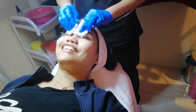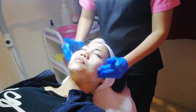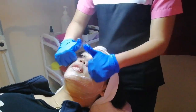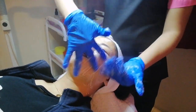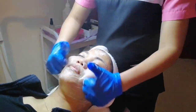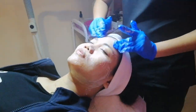In these steps, toning with refreshing toner with steam cells. Ayan, may steam cells pa yan dyan. Nakapokus sa mukha ko yan. With a little massage, masarap sa pakiramdam. Yes, steaming to unclog pores. This is Japanese inspired. Tingnan natin kung it looks porcelain ba.